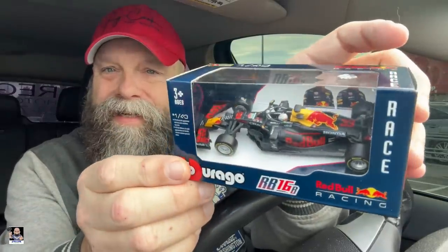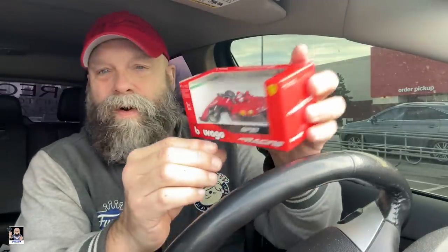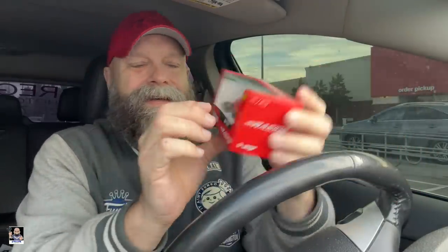But I did not leave empty handed from Target because I did pick up something I've never seen before. The detail on these just outweighed everything. And check out these 1/43rd scale F1 cars. Look at these. Got the Red Bull one, and I actually picked up the Ray-Ban car right there. I mean, $8? The detail is insane on these.